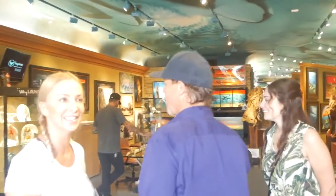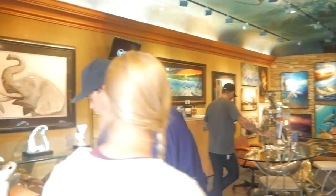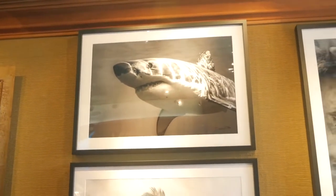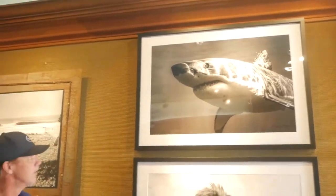But anyway, I always do all my favorite subjects: sea turtles, obviously whales, these beautiful dolphins. We had one of my favorite photographers in the world, and he's right there. This is Strati, guys. This is his work. Look at this. This shark was taken in Laguna, in Mexico. I spent about three or four days there on a boat, living in a cage.